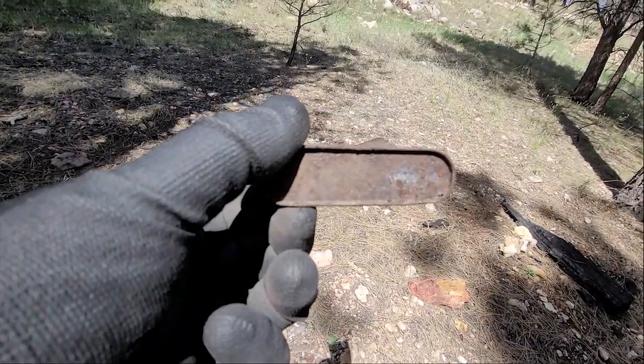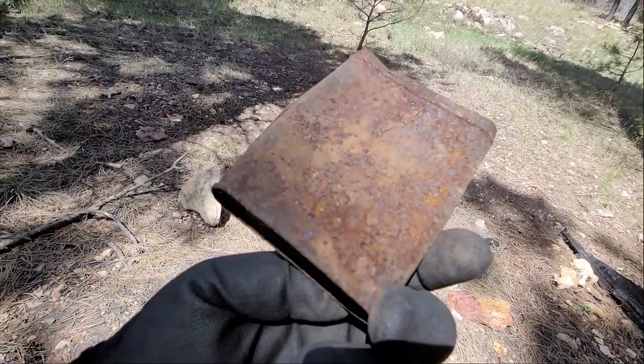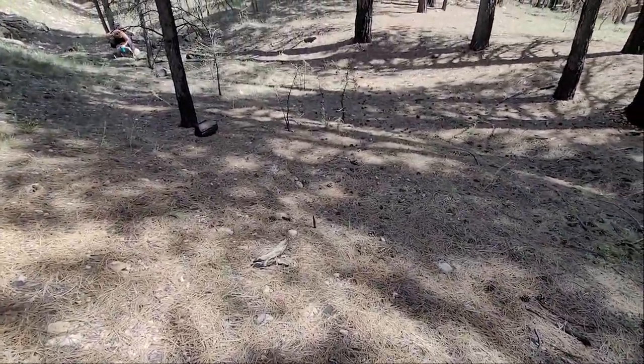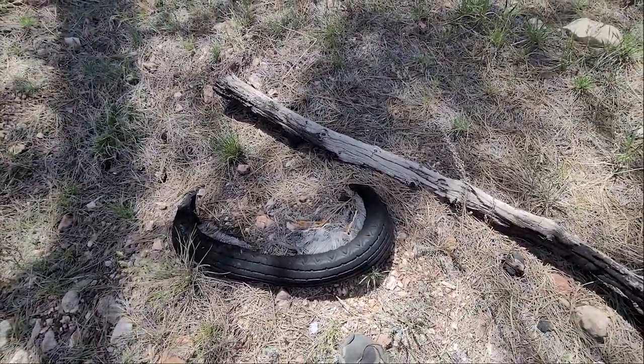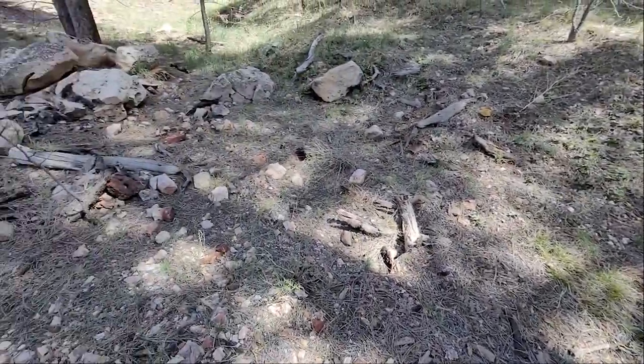Whoa, look at this little thing. Is that an old tobacco tin? Huh. Okay. Plot thickens. An old tire. Huh. I'm intrigued. I normally wouldn't be cool finding all this junk out in the woods, but these are old relics.